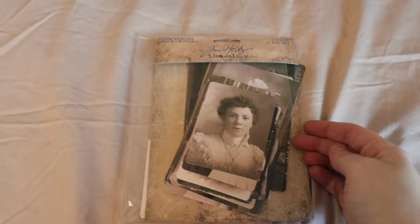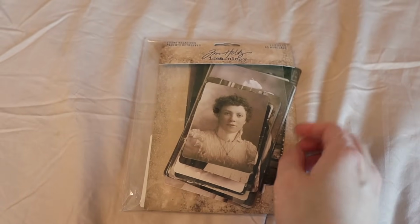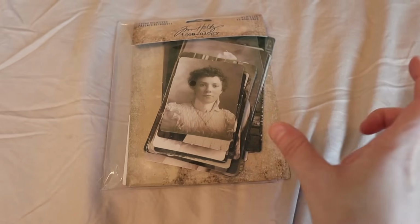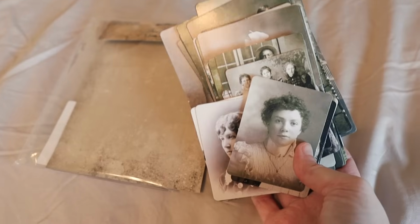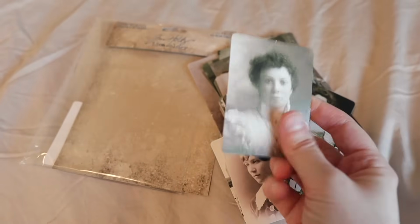I wanted to share these with y'all really quickly. Recently I had gotten a frame with like different slots, and I mentioned I wanted to put Victorian cabinet cards in it, but that would require me to cut them down, and I really don't like doing that. So I found these on Instagram, well, it's where I saw them, by Tim Holtz, and it's like this entire pack of these scanned in Victorian cards, just on like some thick cardstock.